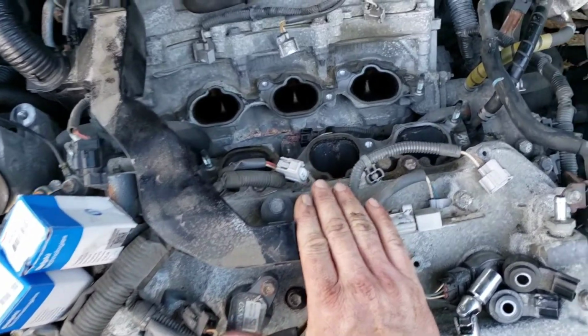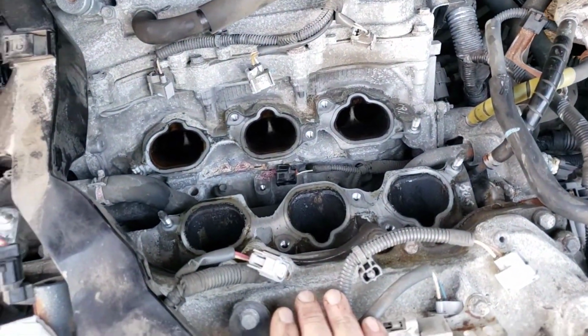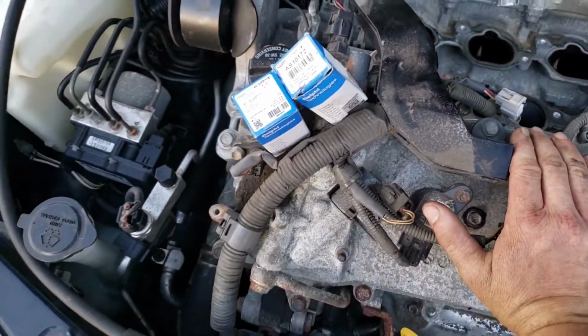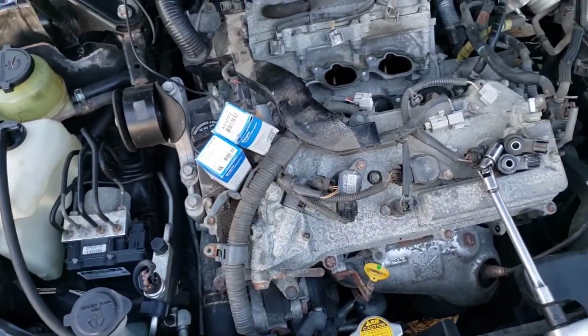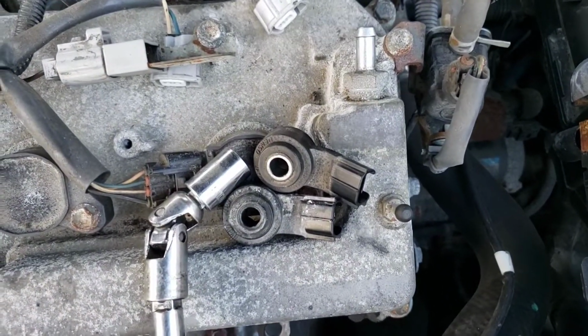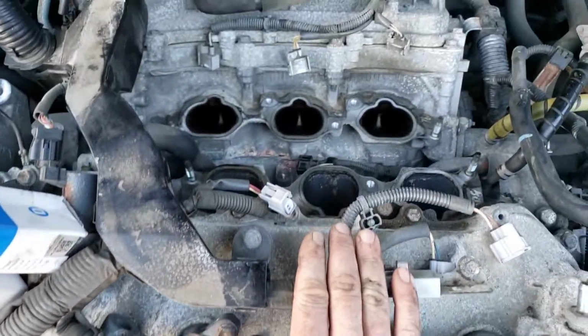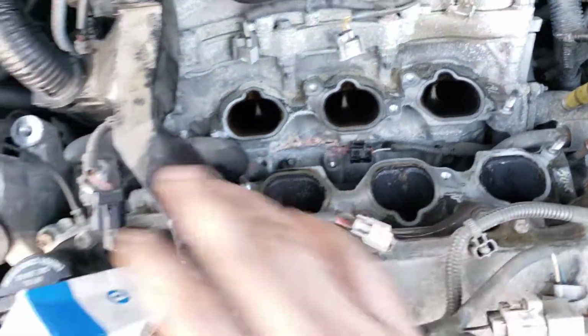I would not recommend buying some kind of cheap aftermarket. You want to use factory stuff. Delphi is a factory substitute. The originals are Densos, and I should have got some Densos, but I got some Delphi's, which are still good too. So we're going to put these back in.